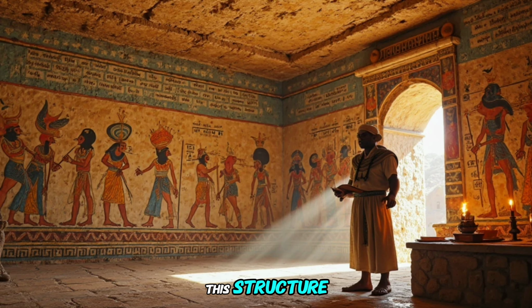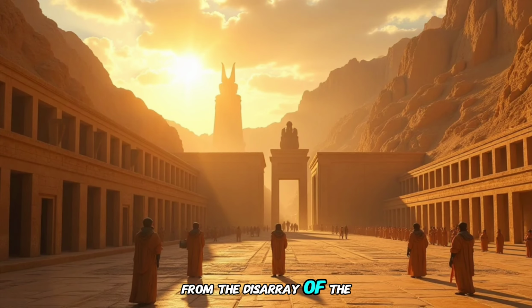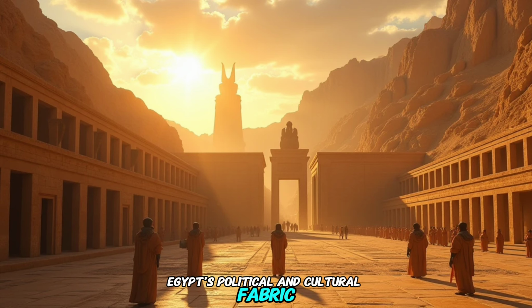This structure, blending classical pyramid features with novel architectural elements, reflected not only his victory, but Egypt's cultural evolution during a century of upheaval. From the disarray of the First Intermediate Period rose not a simple return to past traditions, but a bold reinvention of Egypt's political and cultural fabric.